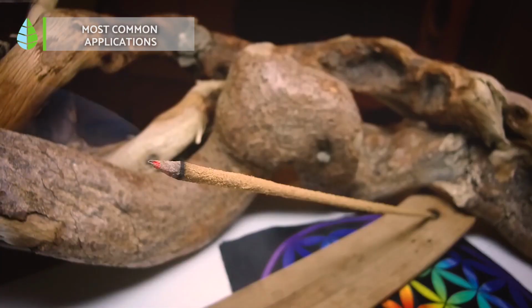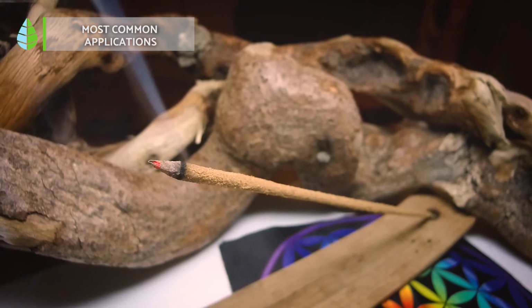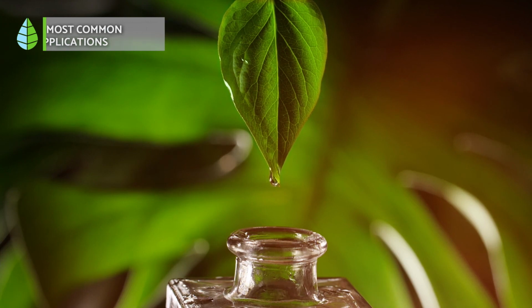Moreover, incense is burned to release its fragrant aroma, a practice widely embraced in religious and ceremonial contexts. Lastly, its oil finds application in the creation of perfumes, soaps, and essential oils.